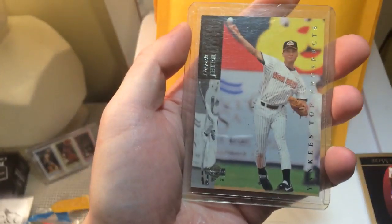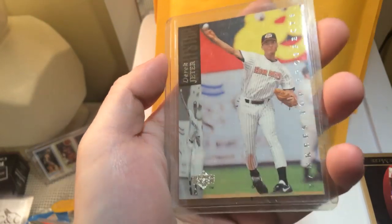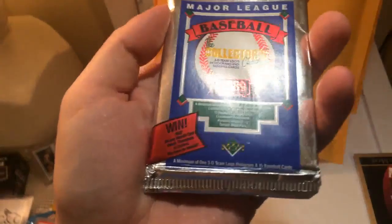Here's the Derek Jeter. We do have a 1993 Upper Deck Series 2 pack, at least one, in the large mixer, so if you don't hit it from the pack, there it is. Whoever pulls the Yankees. I know there's at least 4 or 5 packs of this.